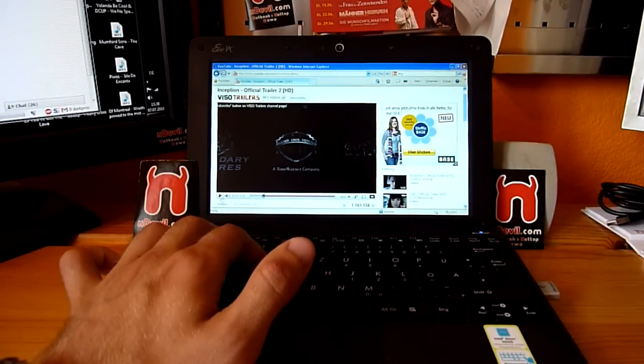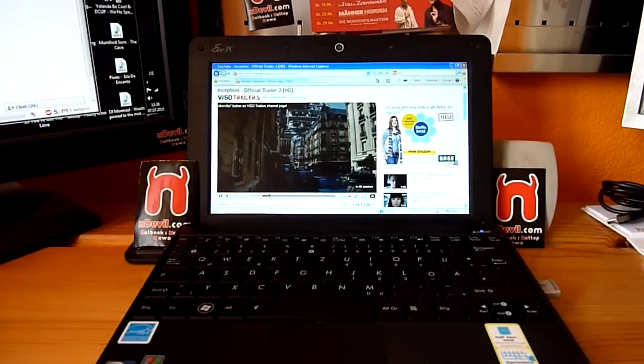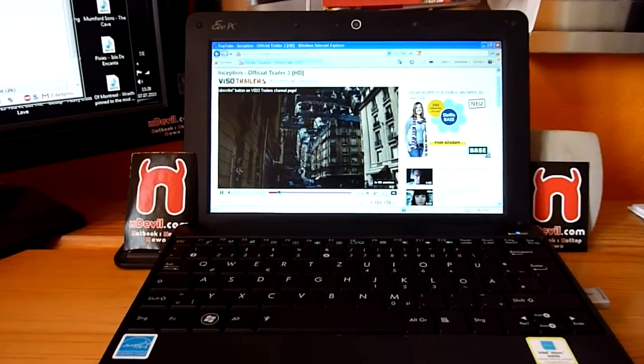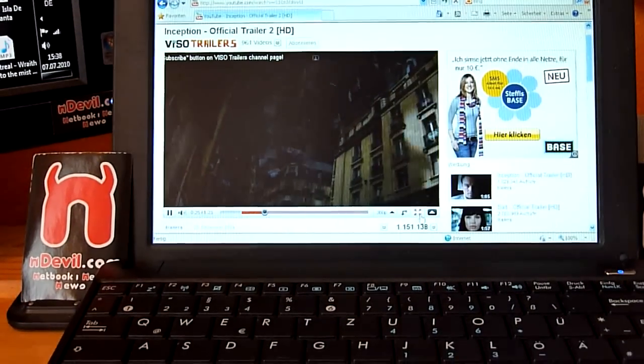Inception is going to be a great movie. I think it's not out here in Germany yet, but I will definitely watch it. So let's zoom in a bit and check out how it plays everything.